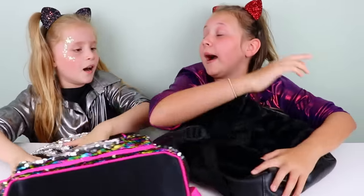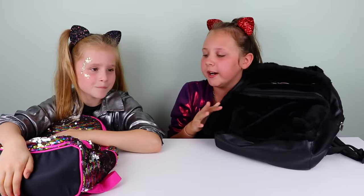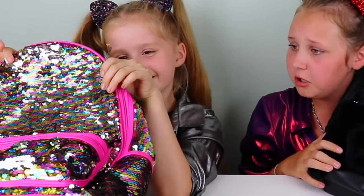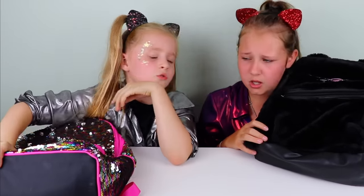This is mine. No, this is my bag. Mine. All right, I've got my bag, which I'm taking back to school. I've got my black furry one, and Amelia's got her brightly colourful one. I love my bag. But yours is plain old black, so I don't even want yours.